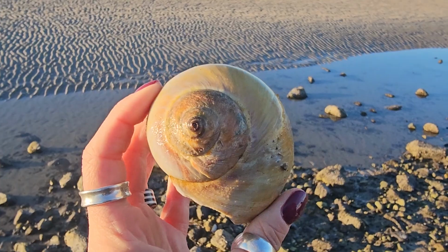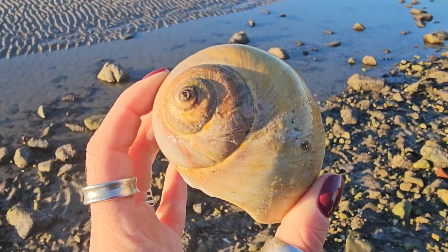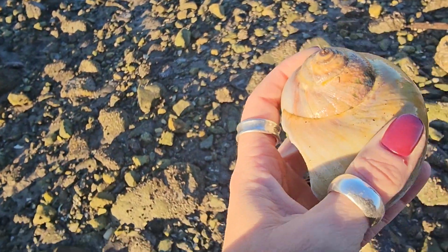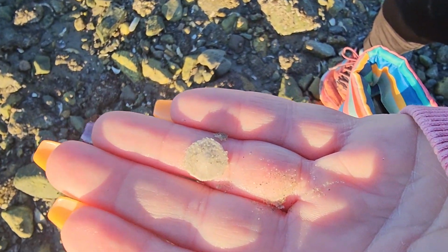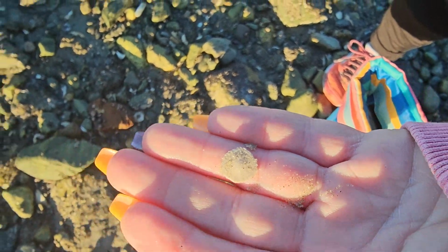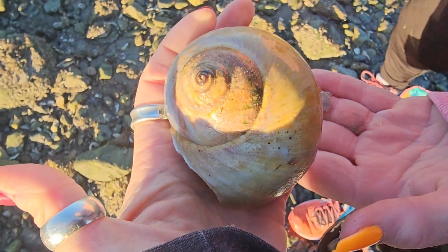That was worth the trek. Look at this cute little guy through the water. Let me see. Ooh, see. Sand dollar? Yep, cute little sand dollar. Cool. Here's your shell. Thanks.